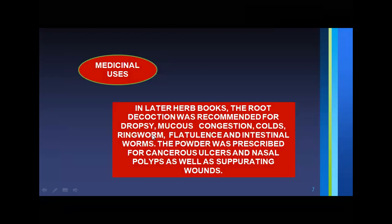Medicinal use: the root decoction was recommended for dropsy, ascites conditions, mucus congestions, cold, ringworm, flatulence, and intestinal worm. The powder was prescribed for cancerous ulcer and nasal polypus, as well as suppurating wounds.